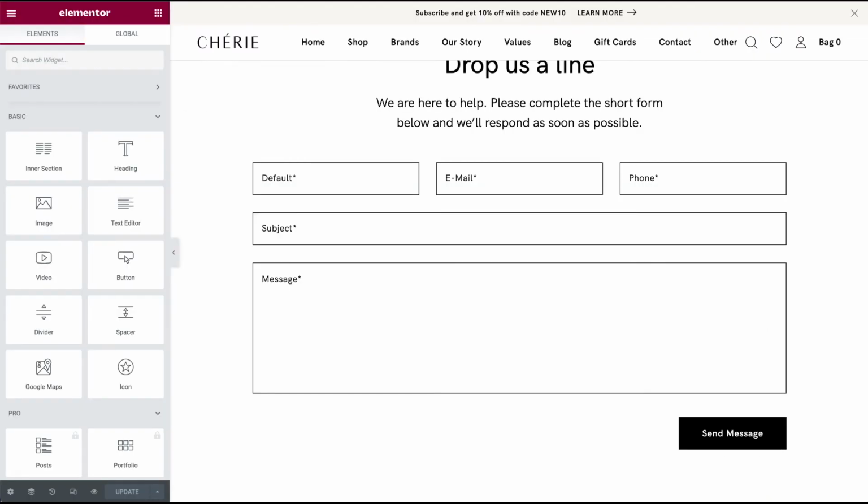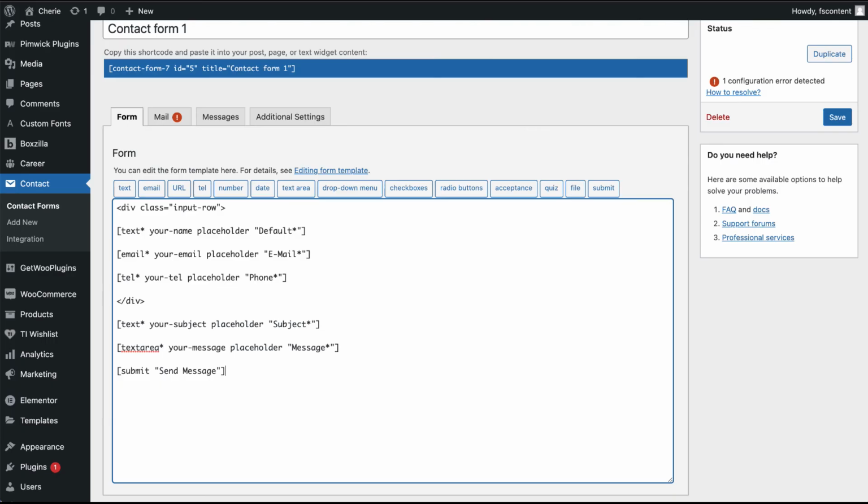They are pretty straightforward. So you can see that there are a couple of inputs. So let's see. Here is our form. You can see default, which I want to change to a name. So instead of default, I want to type name. And the asterisk means that this input is mandatory. And I want to make phone number optional and subject, yeah, I'll leave that mandatory. Okay, so let's save changes.